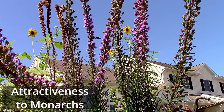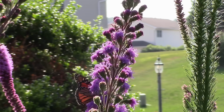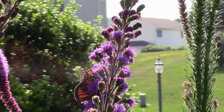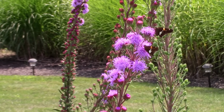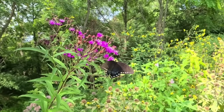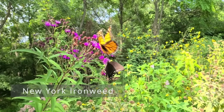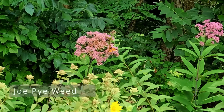Okay, so I want to divert here a little bit and examine why it does so well in attracting monarch butterflies. Well, I can't give you a 100% definitive answer, but I will summarize my own observations as well as what I could find in research. A general observation I can make, and I'm guessing the audience would back me up in stating this, is that flowers that look purple and fuzzy, ironweed, other Liatris, Joe Pye weed, they all seem to do great at attracting butterflies, better than most other plants.